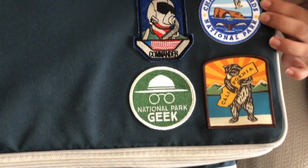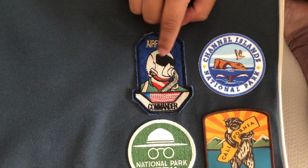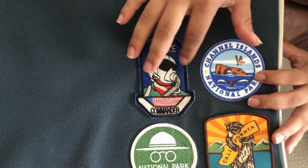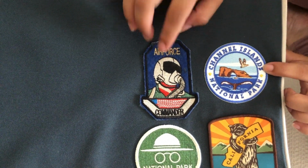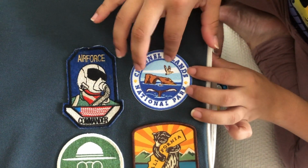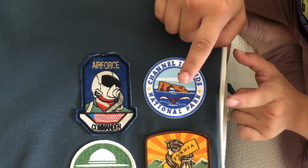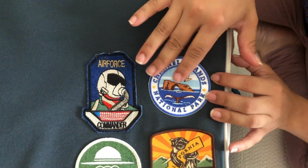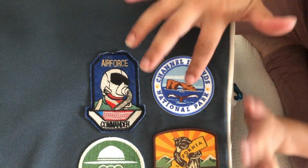And this one up here I actually got in Mexico City when I was visiting with my family. There was a stand on the street that was selling all sorts of patches, and I picked up some super cute ones. I got this Air Force Commander one. And then this one is from the Channel Islands National Park, the same park that I got the National Park Geek sticker at. I just visited this national park for the first time on our road trip. It was one of the highlights of the road trip, and I just can't wait to go back to the Channel Islands.